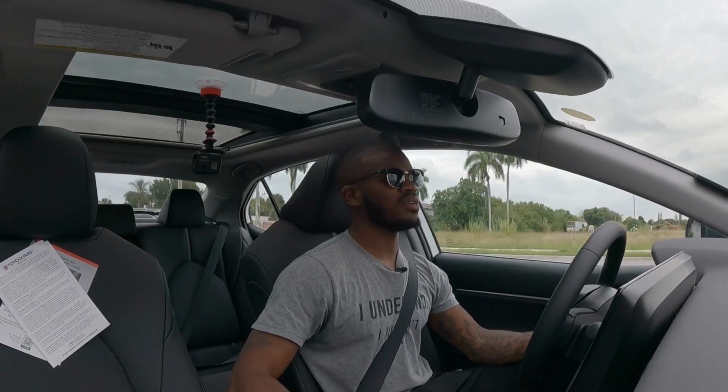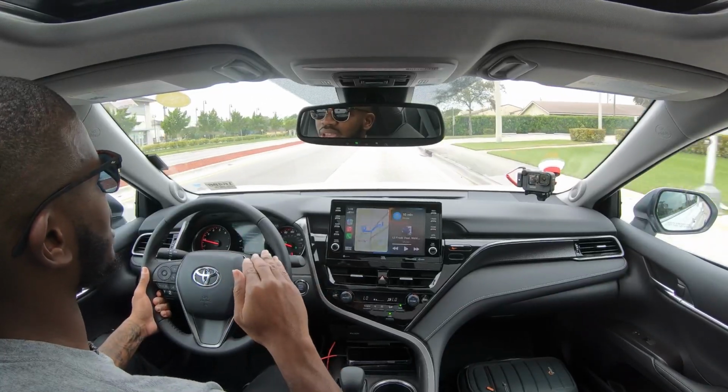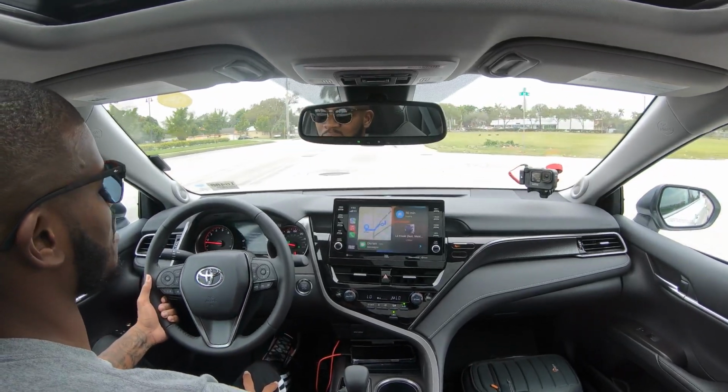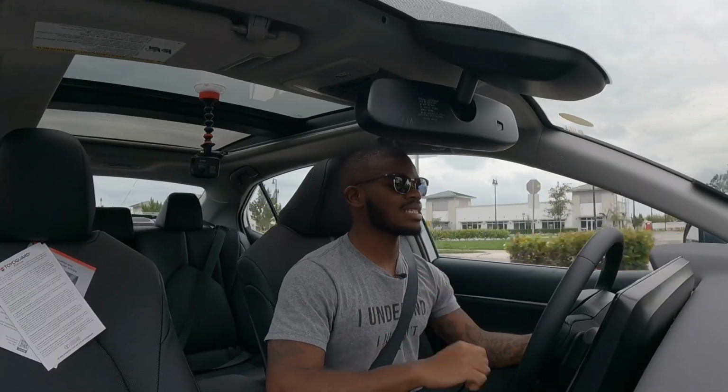It gets up and go, but if you guys want more power, Toyota will sell you a 3.5 liter naturally aspirated V6, which makes 301 horsepower and 267 pound-feet of torque. So if you guys are looking for more power in the Camry's lineup, you have to look at the V6.